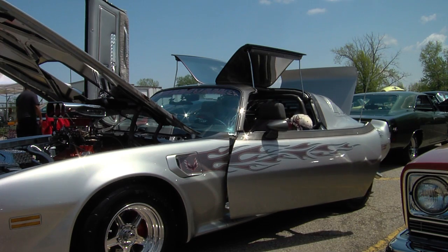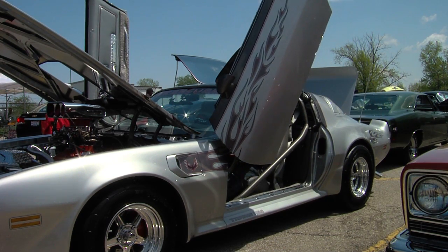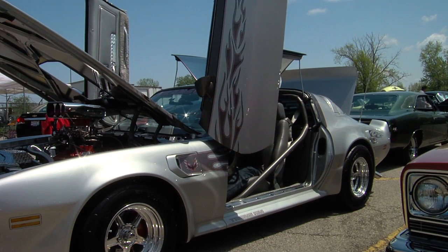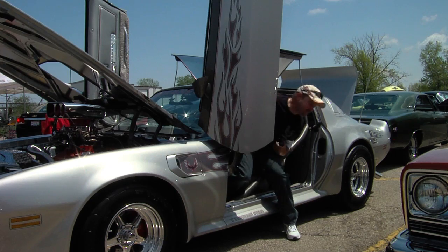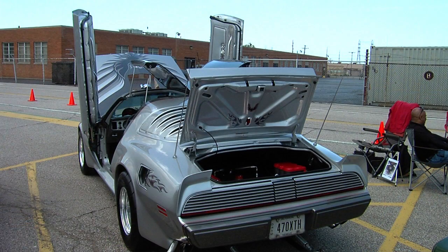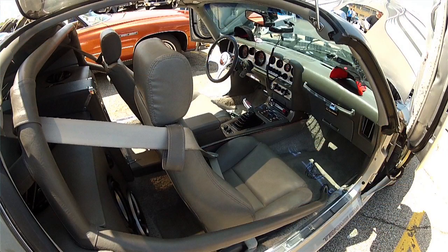So where'd you get the idea to do the gull wing? I've seen a lot of cars, Lamborghinis and Mercedes gull wings and different doors like that. And I decided, you know what, I want something different on a second generation F-body, something that I haven't seen before. And that's kind of what drove me to do the things I did. I wanted it to be different and one of a kind.